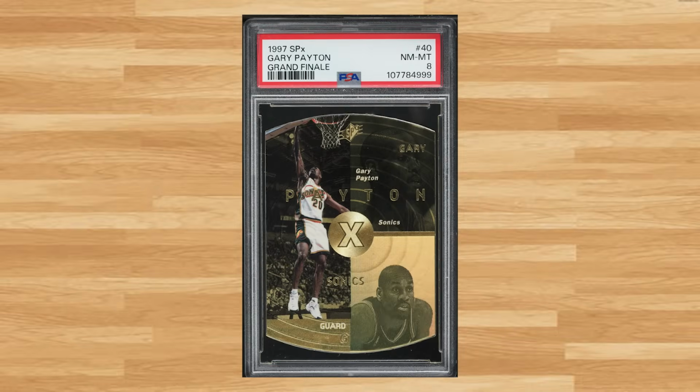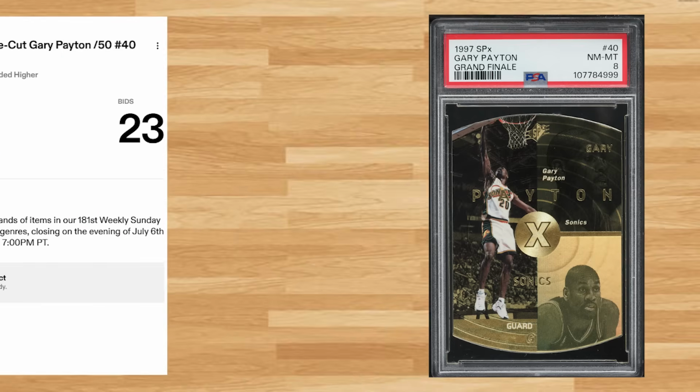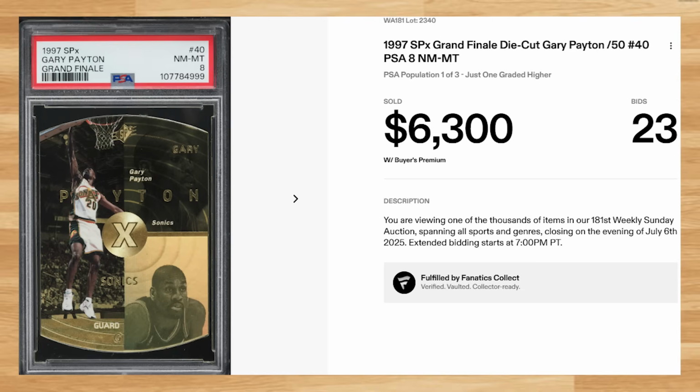Make that back-to-back newcomers to the list at number 13 with this 1997 SPX Grand Finale Gary Payton, card number 40. Serial numbered out of 50, this was a PSA 8 that received 23 bids, and it sold for $6,300.